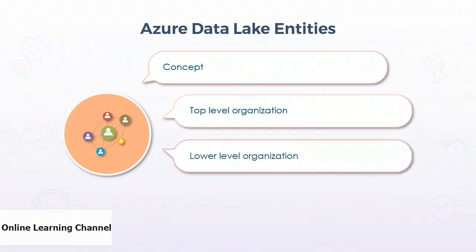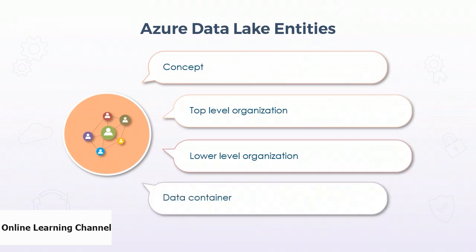For Blob Storage, this could be a virtual directory. When we're talking about Data Lake Generation 2, this would also be just a plain directory. It wouldn't be a virtual directory, it would be a directory itself. And finally, data containers. A data container with Blob Storage would be a blob. A data container in Azure Data Lake Gen 2 would be considered a file. So it's just interchangeable terms depending on whether we're using blobs or Data Lake Storage Gen 2.